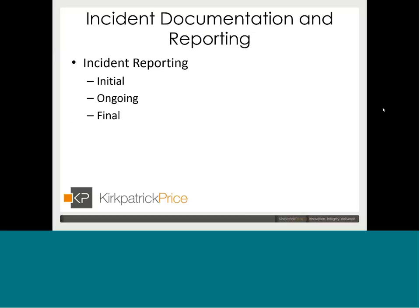Initial reporting should be done to the security officer or to some security incident response team, however your organization defines it, but it should be spelled out in policy documentation. And it should be done immediately.